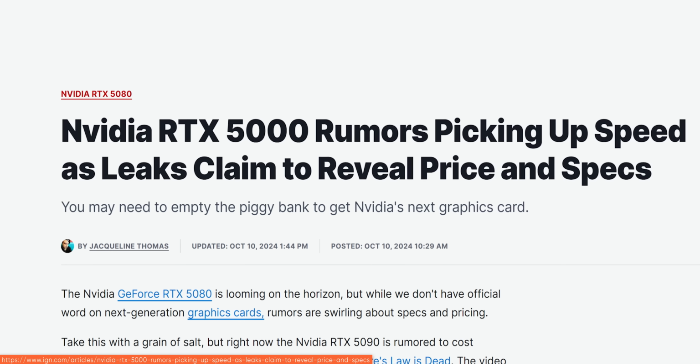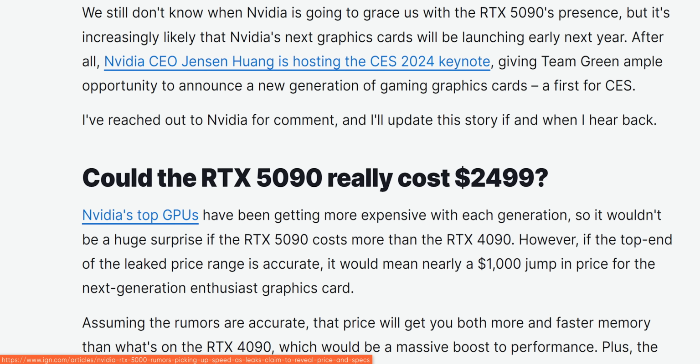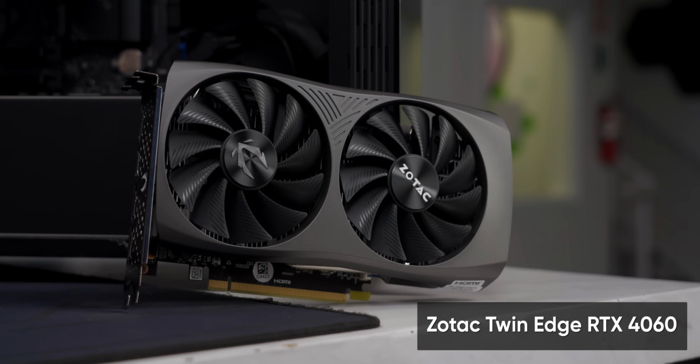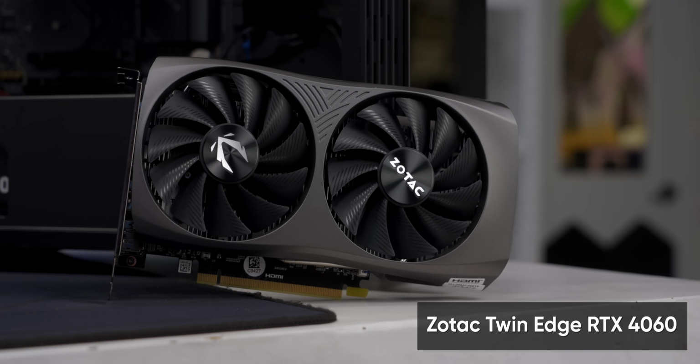Until the NVIDIA RTX 5000 series comes out, and I guess also maybe eventually has an option that doesn't cost more than our entire budget, we are stuck with the Zotac Twin Edge RTX 4060. To be clear, it's not a terrible card. It's got decent 1080p gaming performance with the usual NVIDIA features that turn it into a far more compelling package than its wimpy 8 gigs of VRAM would normally allow. I can see why it's popular compared to its AMD equivalent.